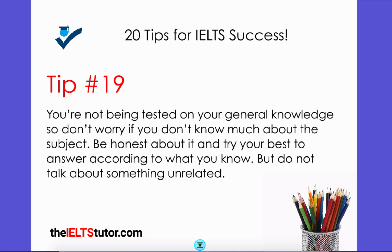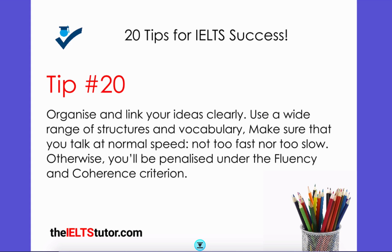Okay, so now we've come to the final tip. Tip number 20. When you respond to the examiner's questions, make sure that you organize and link your ideas and sentences appropriately. At the same time, use a wide range of structures as well as vocabulary to show your skill at communicating. And very importantly, try to talk at normal speed. Not too fast, not too slow.